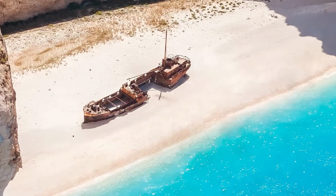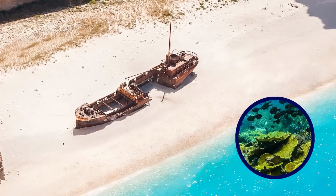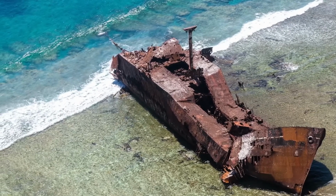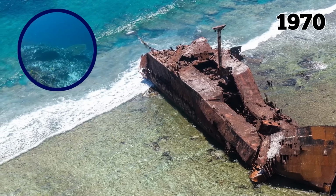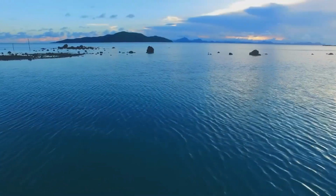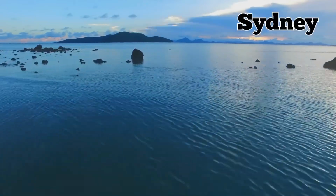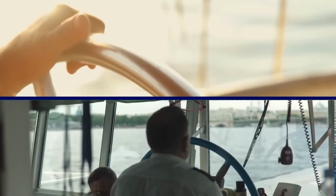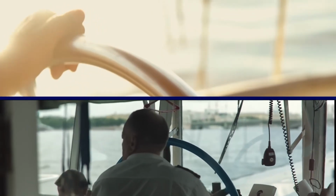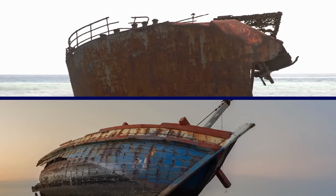The first ship, known as the SS Ever Prosperity, ran aground along the west coast barrier reef in 1965. The second Ever Prosperity met the exact same fate just 5 years later, in 1970. It hit the sea bottom just 45 miles south of the first wreck, while traveling from Sydney to the New Caledonian capital of Noumea. To make matters even more bizarre, both ships were under the command of the same captain, a man from Korea, when they wrecked.